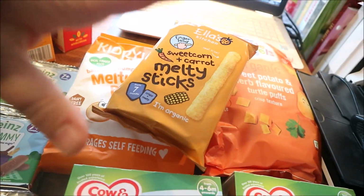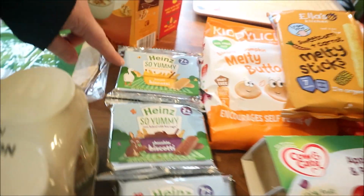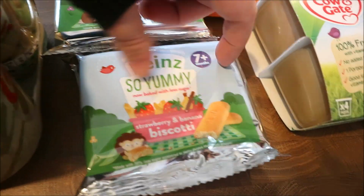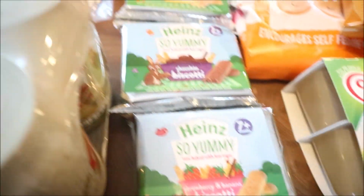I don't buy this stuff unless it's on offer. And then these biscottis, the banana, chocolate and strawberry. He loves these. These are like his favourite thing ever.